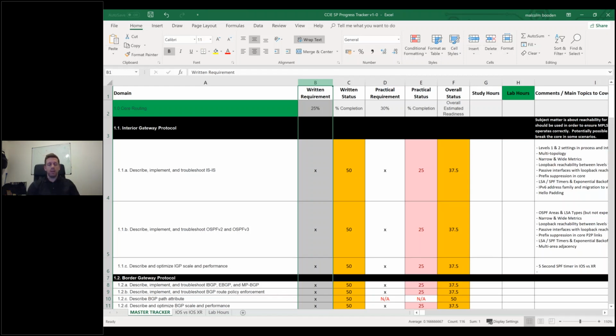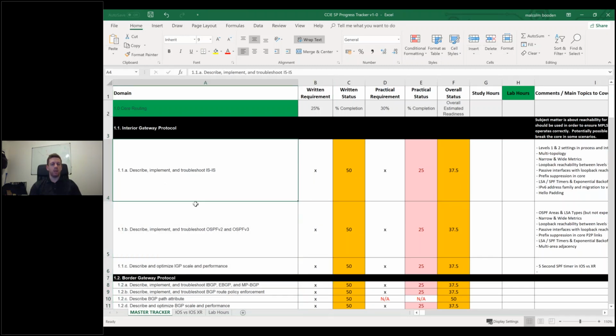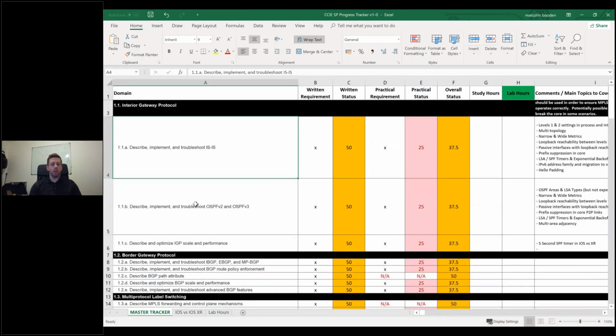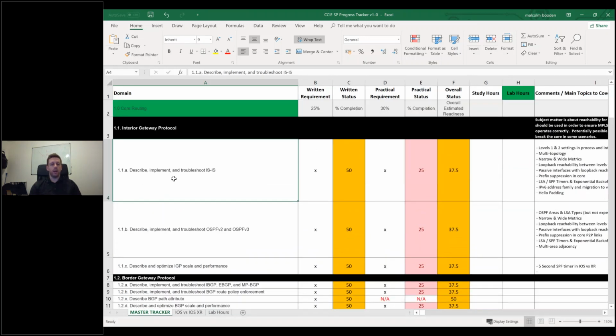Now, the guidance that I've been given on the expert exams in the past is that if one of the objectives says describe, implement, and troubleshoot IS-IS or any technology, then that means that you're probably going to have to do that in both, in some way, shape, or form, in both the written and the practical exam, because it says describe, implement, and troubleshoot, right?